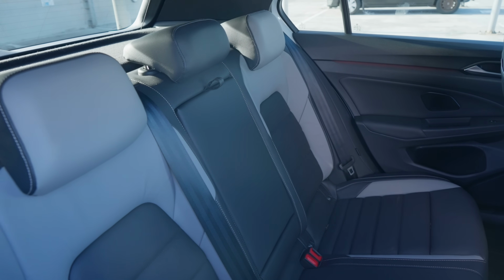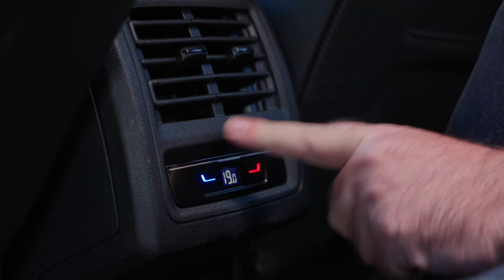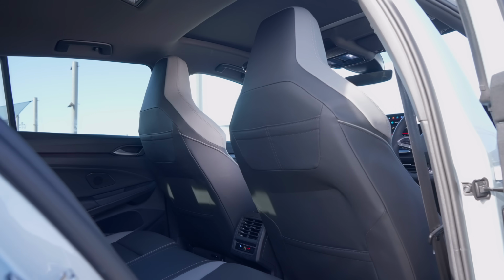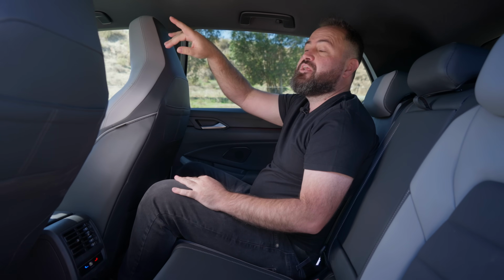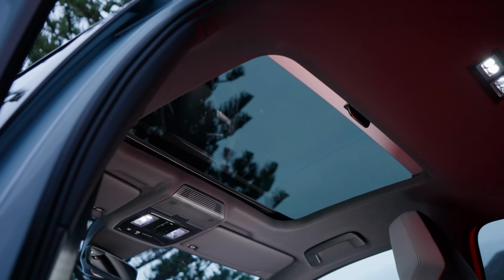Couple of nice amenities back here. You got your own vents with your own aircon controls, independent from the front. Little pockets here, it's quite nice. These are actually the GTI seats. You do pay extra for them, but they're very, very nice. You don't have a panoramic roof, but you do have reading lights over there.